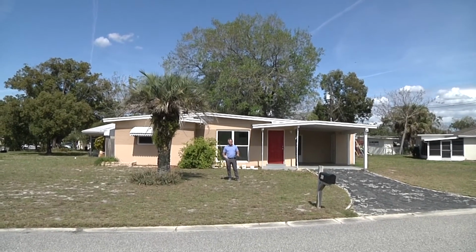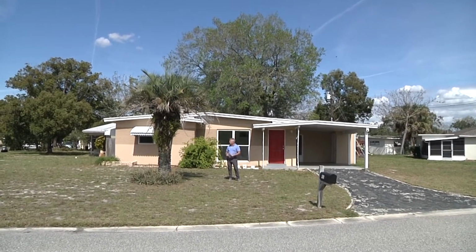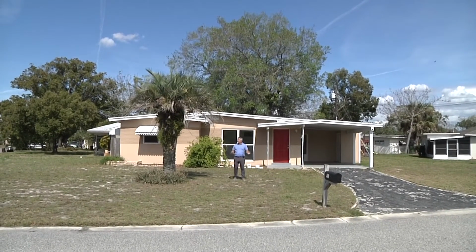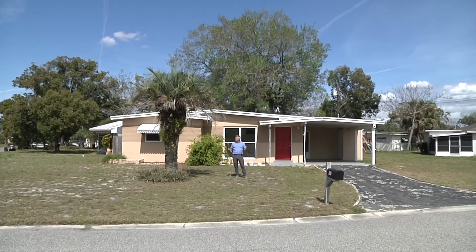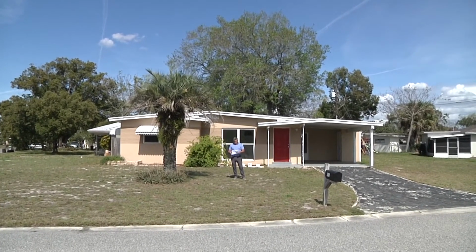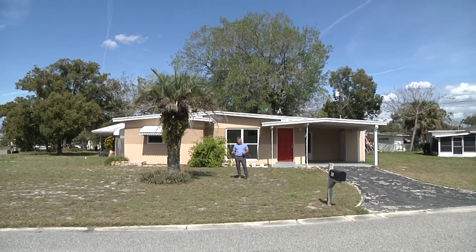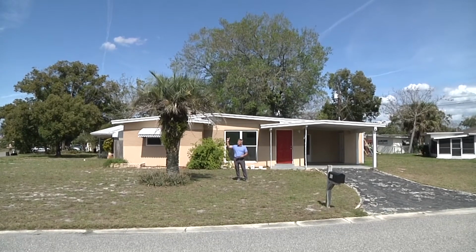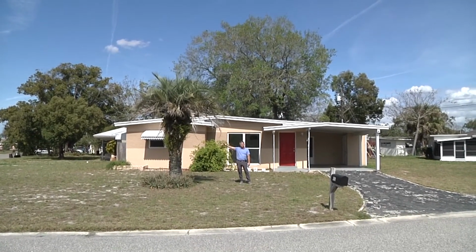It makes this an excellent investment if you wanted to rent this property out. You probably get anywhere from $1,000 to $1,500 a month, I would imagine, for this property right here. And the location of this property is outstanding. Again, we're just off of US 19, which is 1 block that way, which has all your shopping, dining, everything you need is just 1 block away.